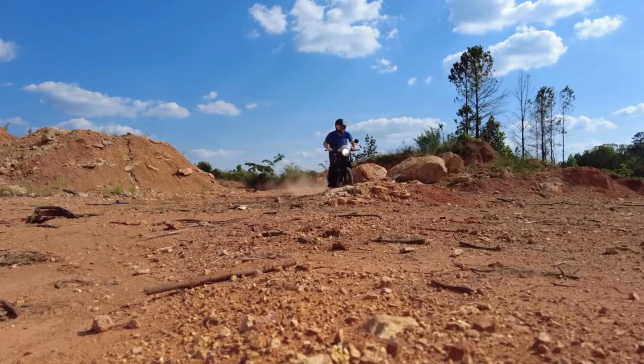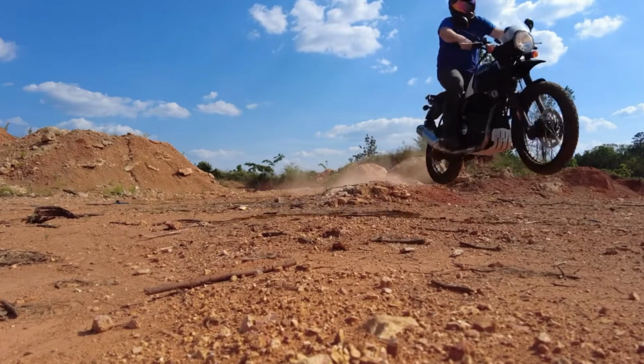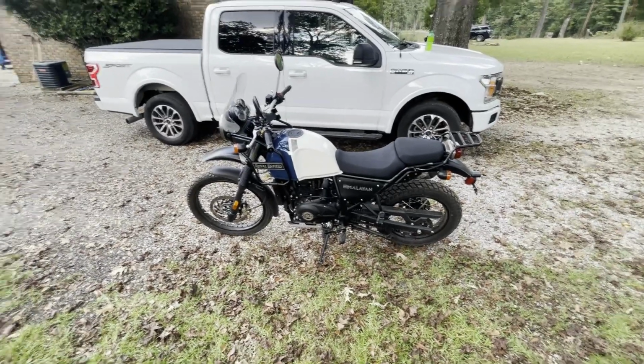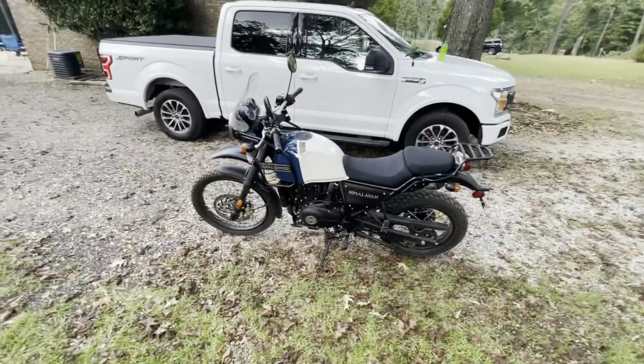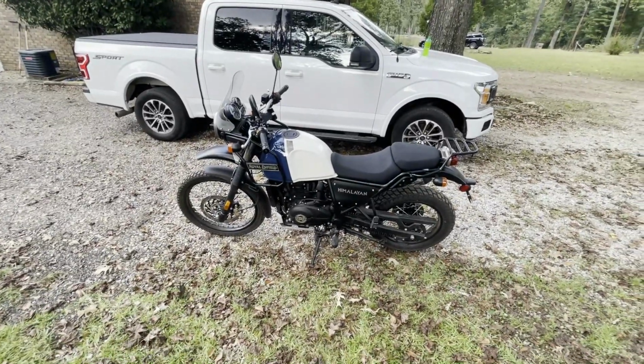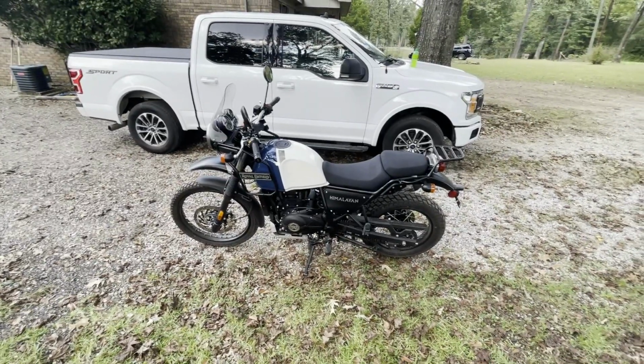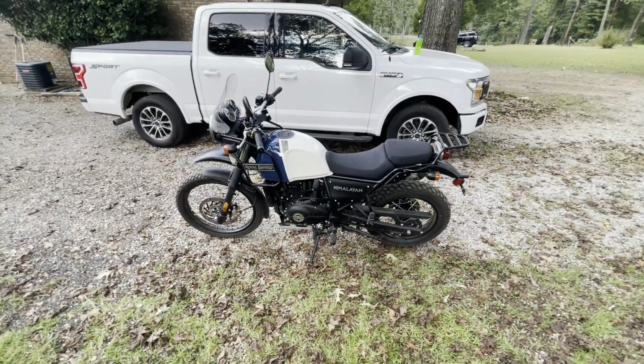I'll show you a clip of that now. As you can see, the suspension was pretty close to bottoming out. That's okay though. I mean, like I said, it's not meant to do strictly off-road. It does both fairly well. Now, I would stiffen it up a bit if it were me, if I were going to do a lot more off-roading, but for now we're just going to leave everything just like it is.